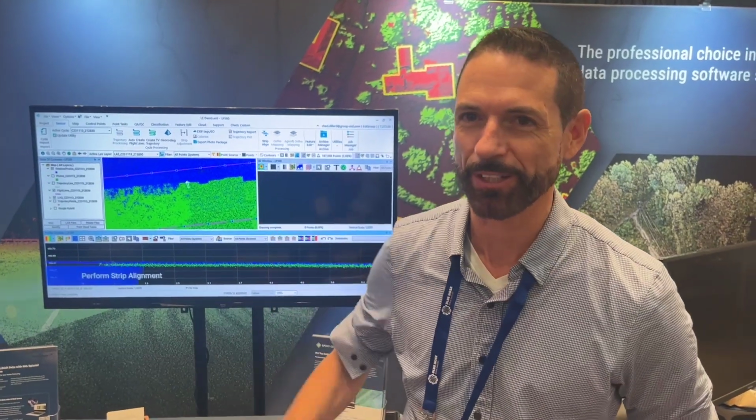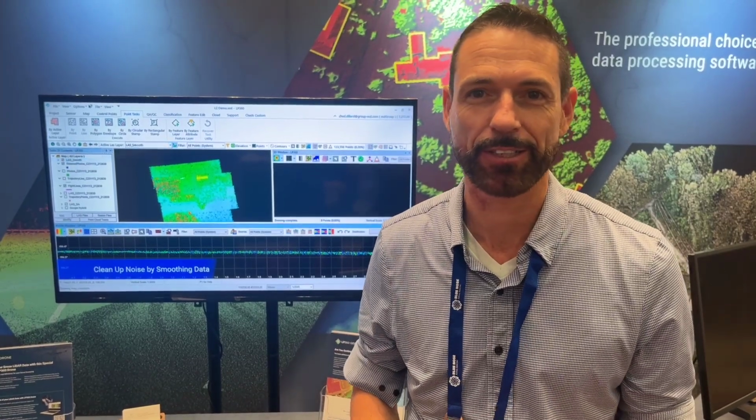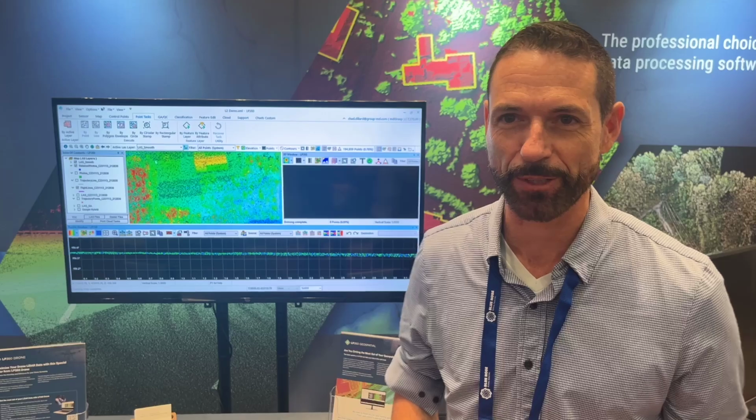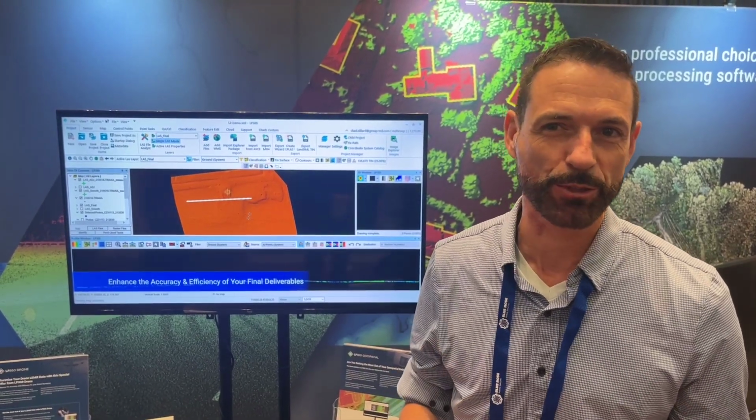We've got our product LP360. It's basically a point cloud processing engine. It doesn't matter where your point cloud came from. We try to ensure that we can take in data from various types of hardware, whether that's LiDAR or photogrammetric point clouds. We want to bring those in. We give you a number of tools for doing various types of processing.